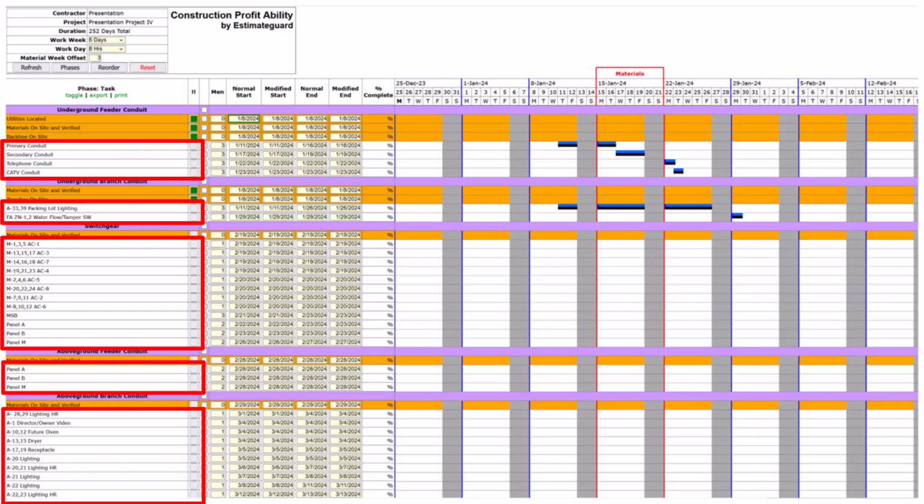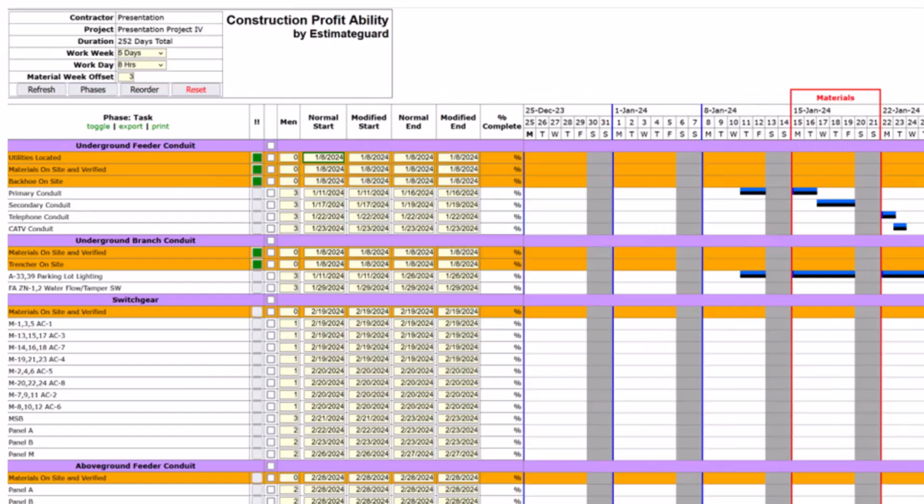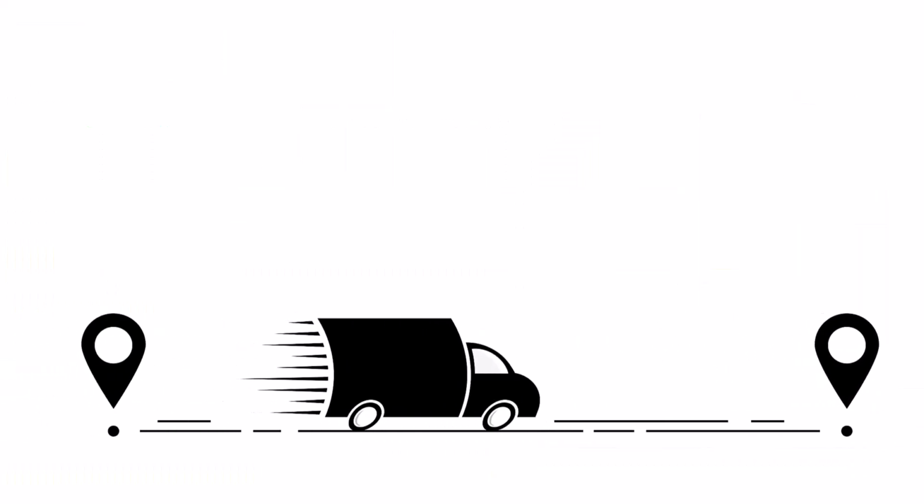None of these tasks should be started until all of these action items have been checked off. Now you can log in and verify that every checklist item has been addressed before the series of tasks begin. Having materials on site and verified is particularly important. That's why we created the material offset to ensure that your crews verify and address material needs several weeks in advance to avoid last-minute rushes to the supply house.